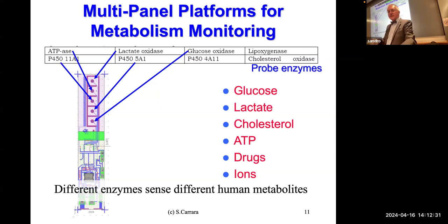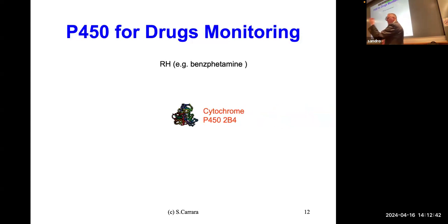The case of glucose I don't discuss because it's too well known. Lactate and cholesterol may be detected in a similar way. Let us consider a bit stranger case, the case of drugs. So what happens if I take a pill, and what happens in my body? Typically, millions of years of evolution of mammals have developed another class of enzymes in our body, the class of the cytochrome P450. There are more than 3,000 isoforms of the same kind of protein, and this protein has been developed exactly to treat exogenous compounds.